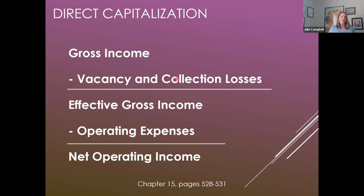This formula is always calculated annually. So if they give you monthly figures, how do you convert monthly to annual? Multiply by 12. You take monthly rent times 12 to get annual rent.